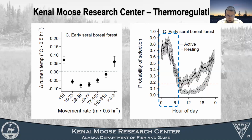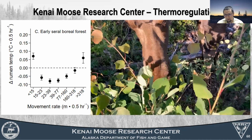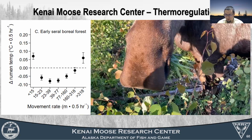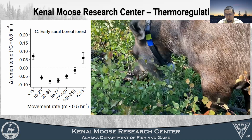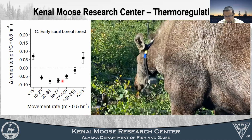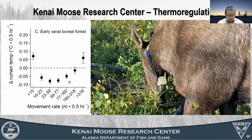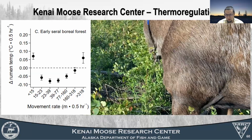So what's going on is they're out there eating, and if they're eating at that cool part of the night, they're ingesting a lot of cool and usually wet vegetation from the dew on it, and they're getting this large influx of cool, wet vegetation into their rumen. And that's why you're seeing their rumen temperatures decreasing while they're actively out foraging. So that's one way that we can see that a behavior of foraging during that time period is influencing their body temperature.